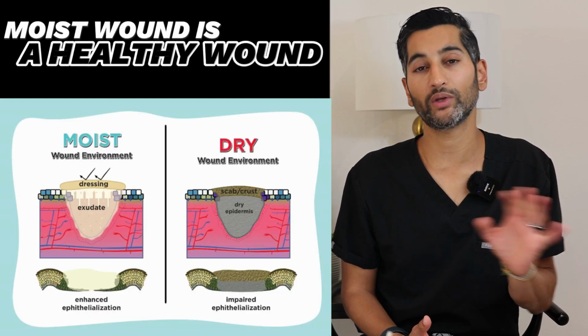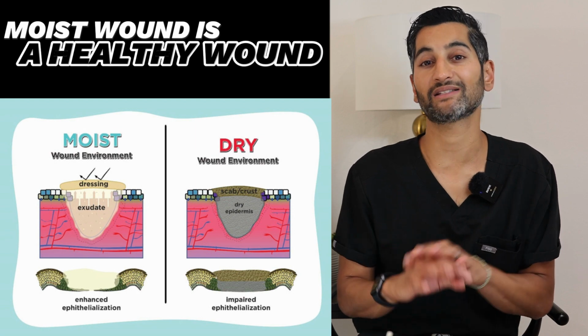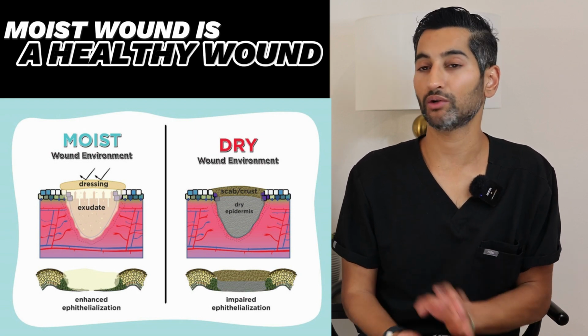It's necessary. And I don't recommend using anything like Neosporin, Polysporin, because those have a very high rate of allergic reactions, especially in the United States. So using something like Aquaphor or Vaseline is generally fine. You just want an emollient or an occlusive where water's trapped in the skin and it's maintaining moisture. So you don't need antibiotic ointment, just keep that area moist.